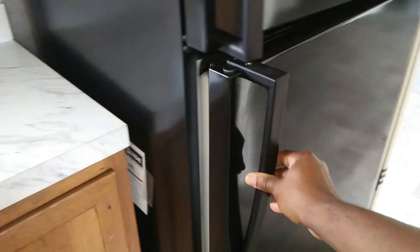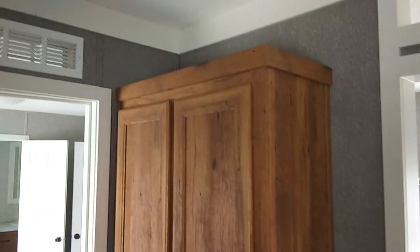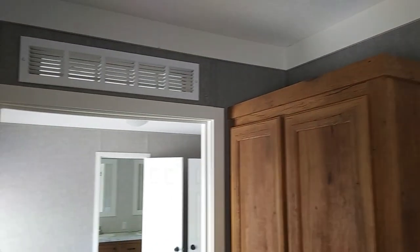Very, very nice. Oh, wow, I didn't notice this right here. Look at this. Extra storage space. Let me pan slowly so you guys can see this. Extra storage space. Very, very nice.